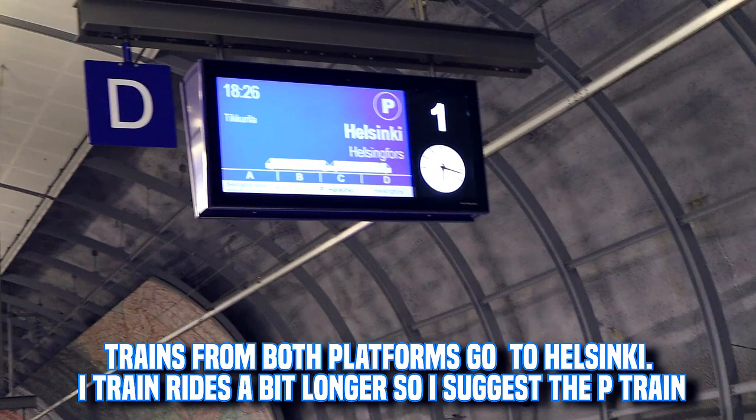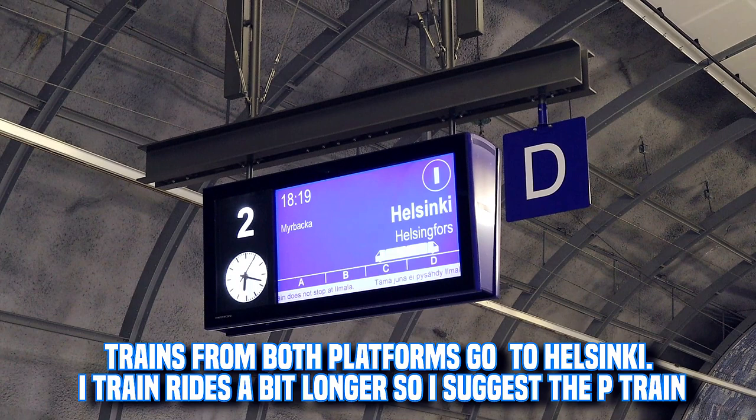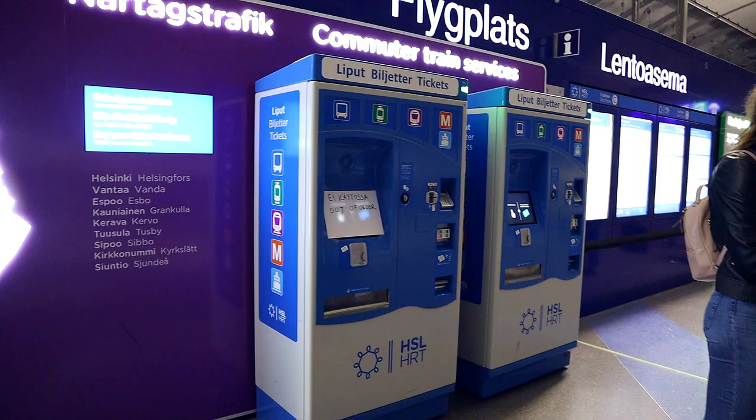Here you can take the train to Helsinki, and as you can see, there are two platforms, but the good news is that both trains from each platform go to Helsinki, and that is the end of the line stop, so you don't really have to worry about taking the wrong train. And here you should also buy the ticket.